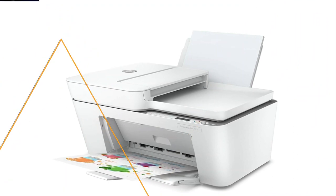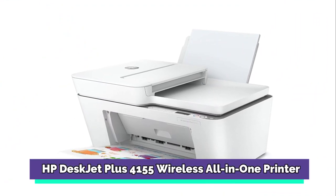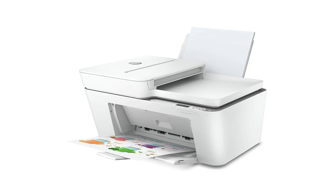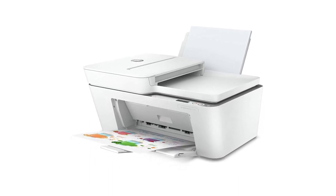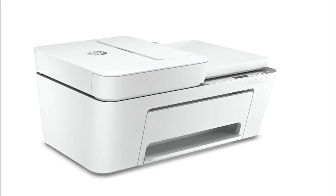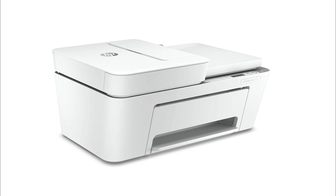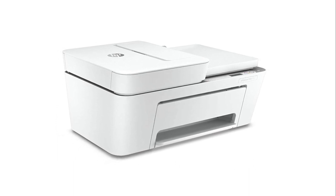At number 1, HP printer. This device encourages multitasking as you can decide to scan, print, fax, etc. The ink for the device can also be brought to your home by the manufacturing company. Using the HP Smart App, installation of this device is also a breeze. The dual-band Wi-Fi ensures you can pair this machine with any Bluetooth device. You can also utilize third-party software like Dropbox and Google Printers to make the work faster.